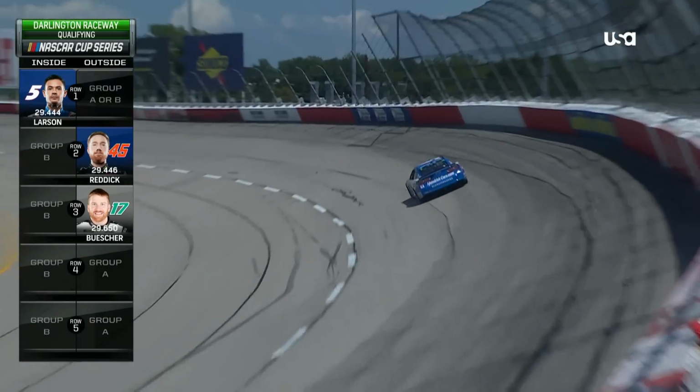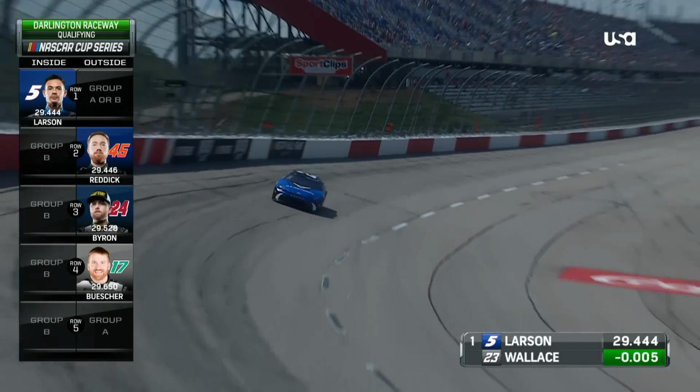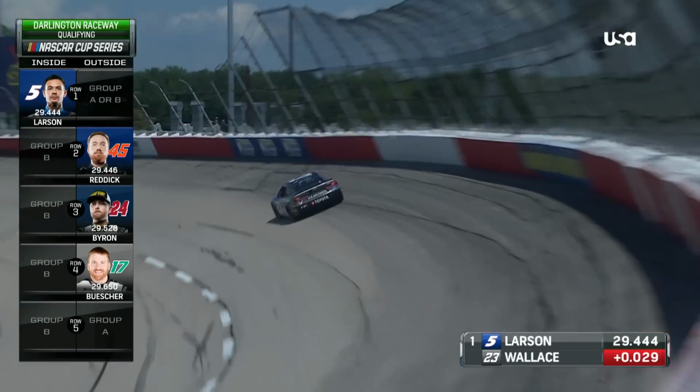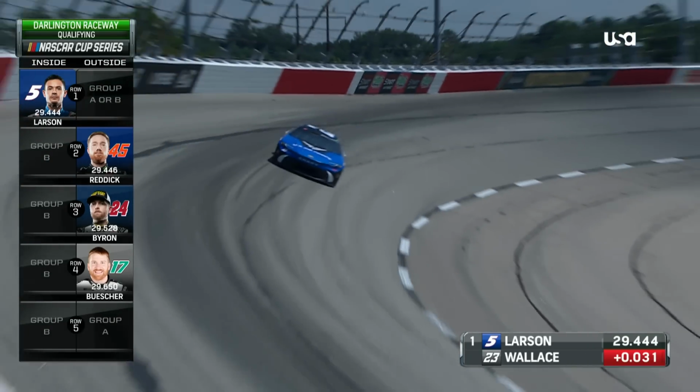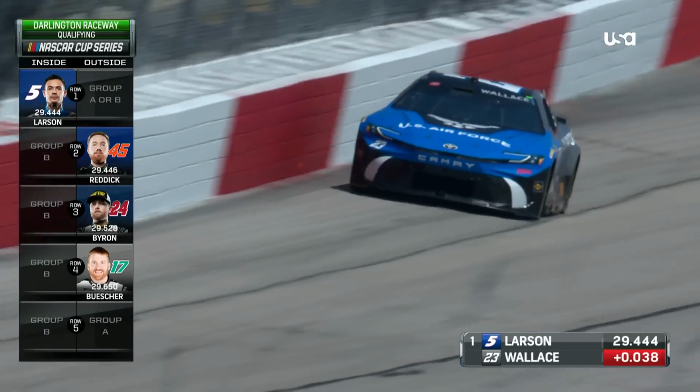29.444, 0.02 of a second. Let's see what he can do here when it counts in this race for pole. It'll be hard to bring the same level of commitment that he had on that first lap. He did everything but wreck the race car.